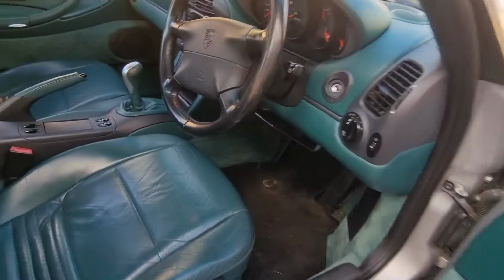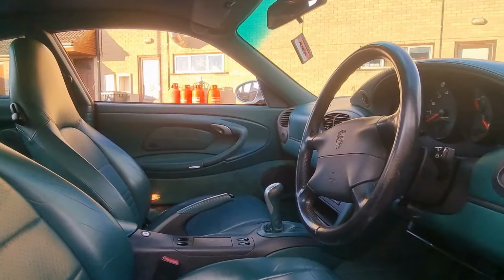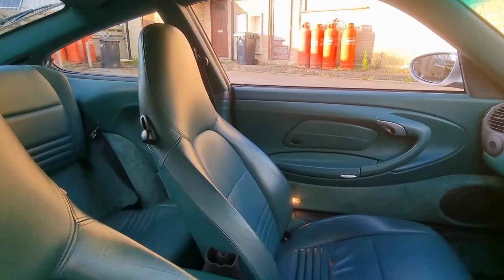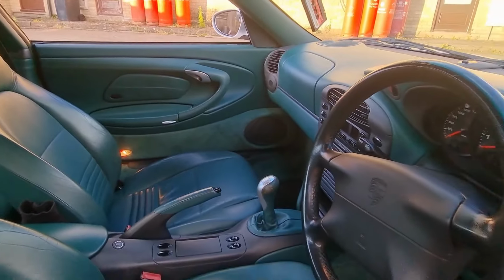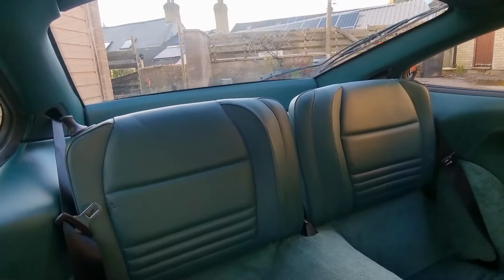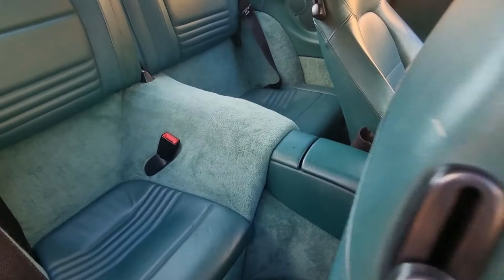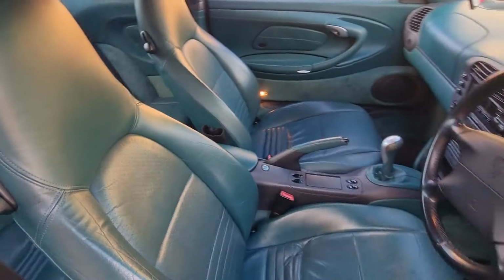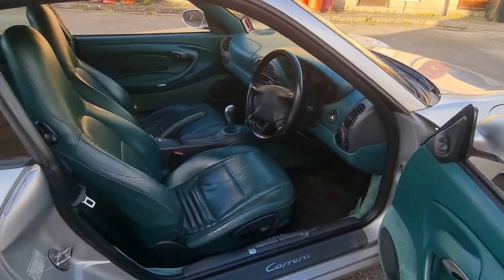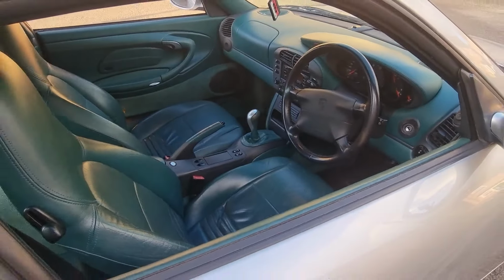Now, I didn't know they'd done this on the 911. I thought they kept these wacky out there colours for the Boxsters, because I've seen a Boxster with this interior before, but I've never seen it on a 911. And it does continue to the back, you know, it's all there. Yeah, it's stunning. Now, it's a bit like Marmite. It's not everyone's favourite. You either like it or you hate it, but I love it. And interiors are very important when buying a car. The interior, it's got to be right, and it really is.